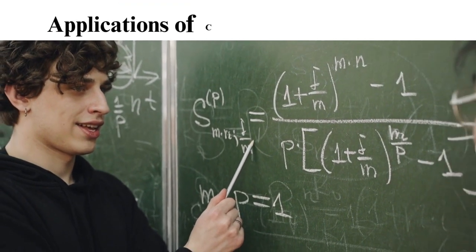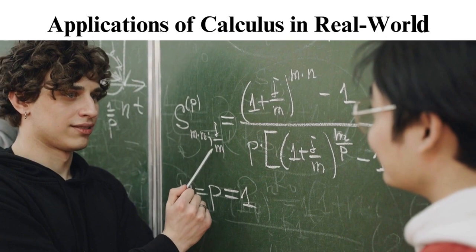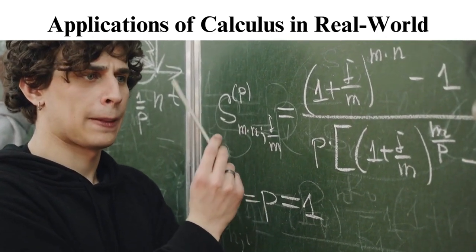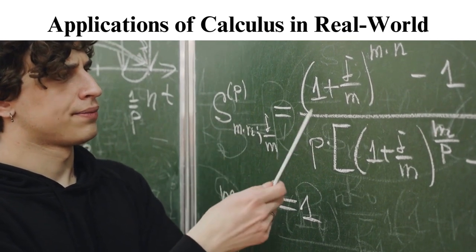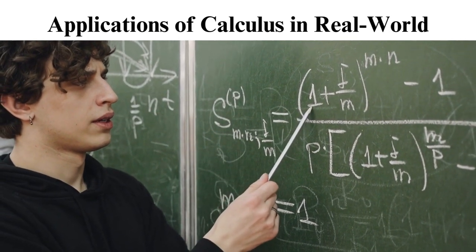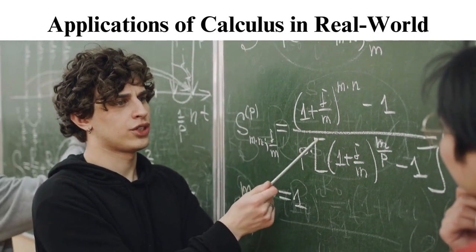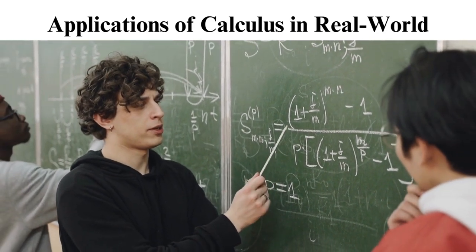Applications of calculus in real world. Here are some examples of calculus applications in various industries: economics, estimating price flexibility relative to demand and predicting profits and losses. For instance, calculus helps businesses in cost minimization. An entity lowers the cost of production to make more profit.